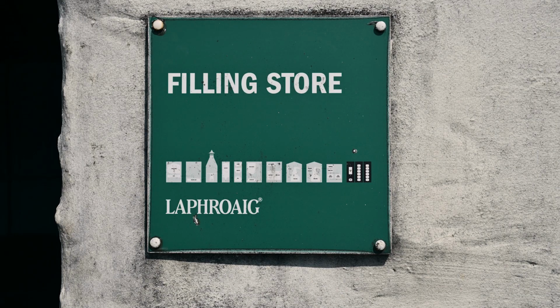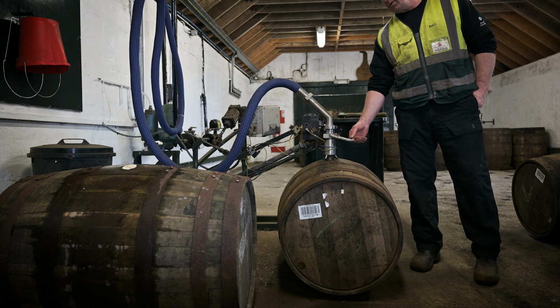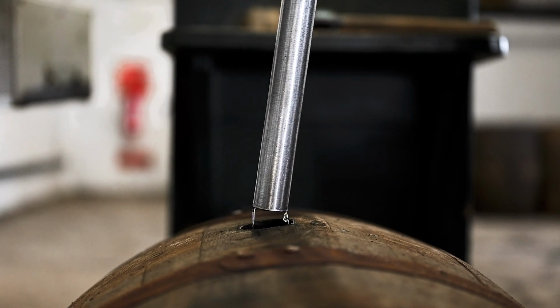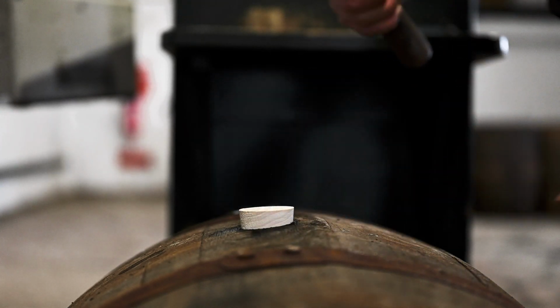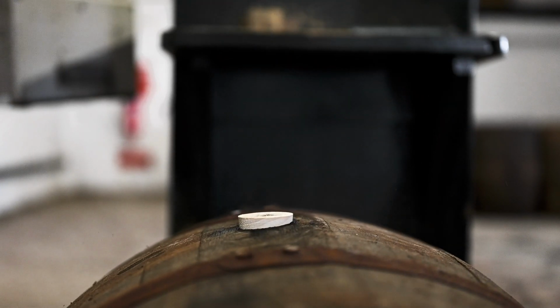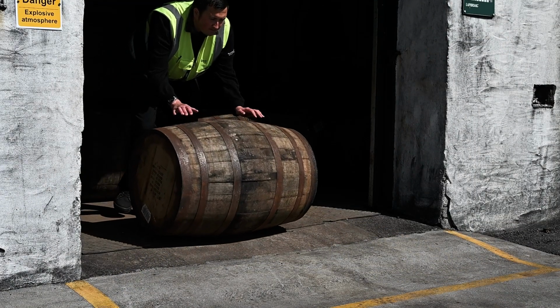Before spirit can be placed in the casks, the alcohol content is measured and, using our own water, reduced to the 63.5% required for casking. Casks are filled to the brim and sealed with a wooden bung. Then rolled off to rest in a warehouse on site for their big sleep.